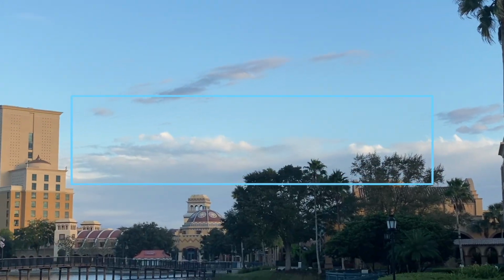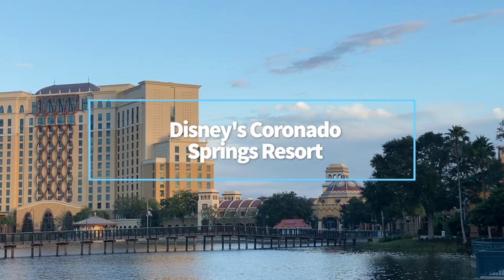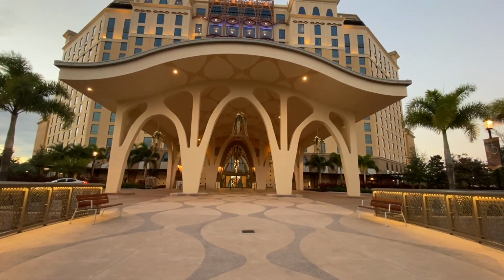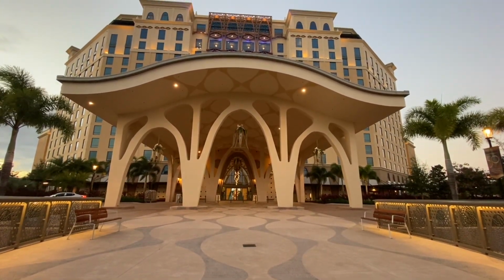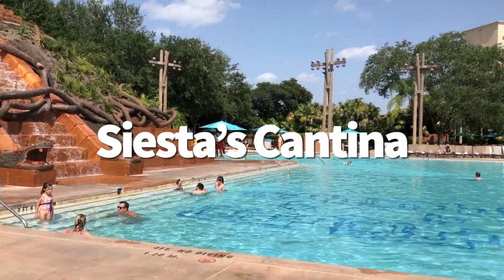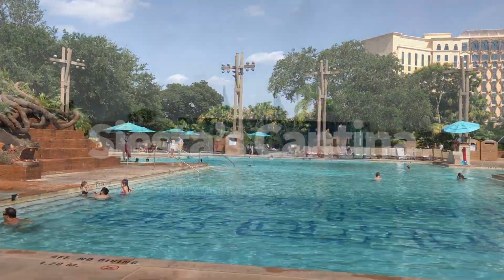All right, staying with the moderate resorts, we're heading to Disney's Coronado Springs Resort, which has really impressed me. In one of my more recent videos, I really was singing the praises of this place. So let's talk first about Siesta's Cantina. When it comes to food options at the parks, Disney's Coronado Springs is a winner chicken dinner in my books.